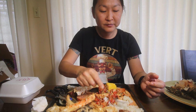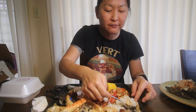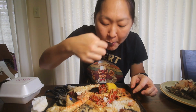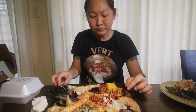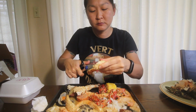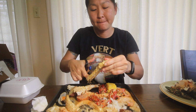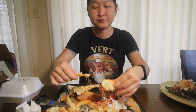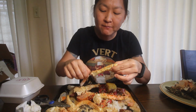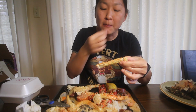I'm gonna mix some of this rice in the butter sauce. I can feel my arteries clogging already. So good with the garlic. I feel like a caveman eating like this. So messy, but so good.